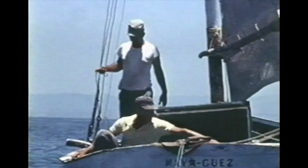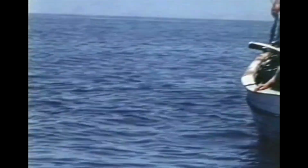The day before, Koblik and Waterfield had to bail out of their mini-sub when it failed and headed to the surface. The next morning, 2 Puerto Rican fishermen reported a very strange catch.